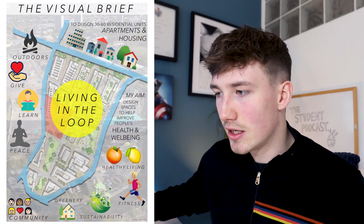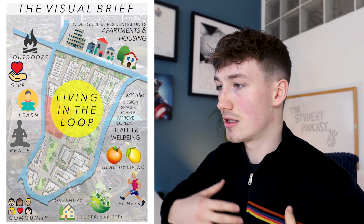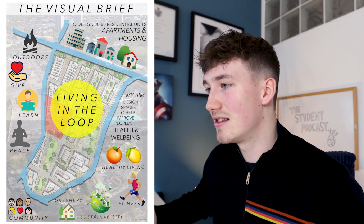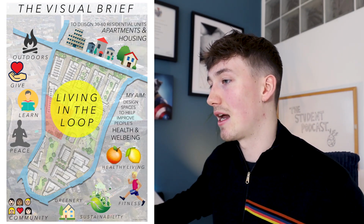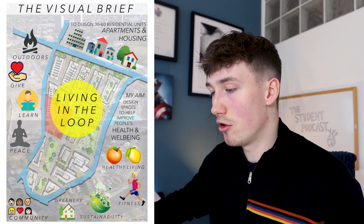So we were given a site following the model that we made. I chose a site on the site, and this was a site located in Birmingham. I think this is a task of how many times can I say site. So I think the brief was essentially to design 30 to 60 residential units, both apartments and housing, within the Living the Loop, within Port Loop in Birmingham.